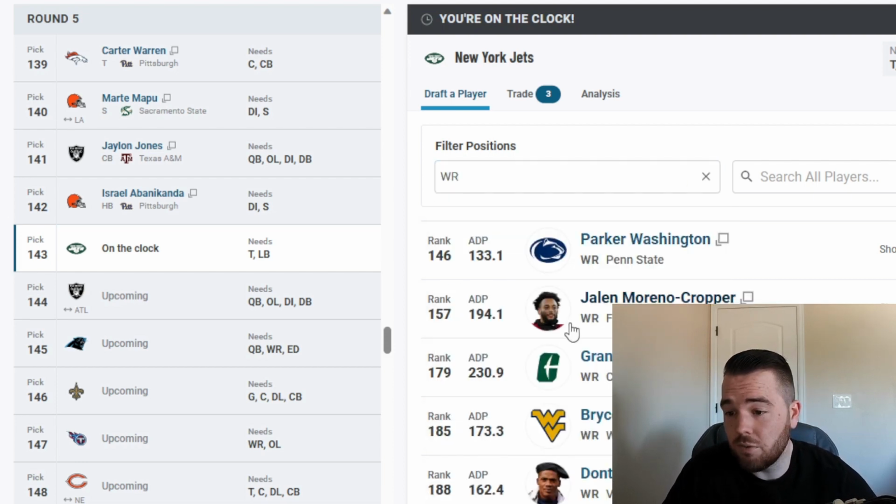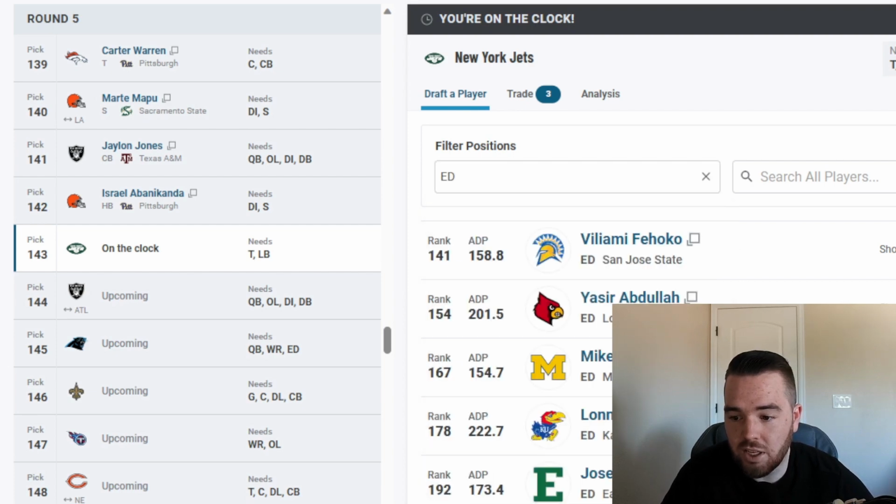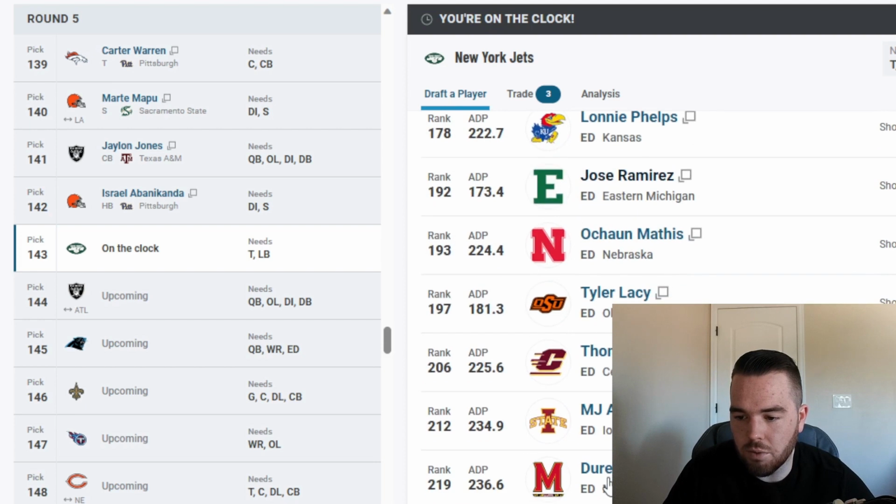If you want to get some receiver depth at this point in the draft, I guess you're looking for just speedsters. I do like Parker Washington. I like Bryce Ford-Wheaton if you want just a pure speedster, but I don't think there are any chain movers right here. So I might attack some more depth at edge here, and looking at who's available, for me, this pick would be between probably Yasir Abdullah and Jose Ramirez.